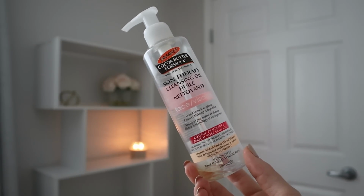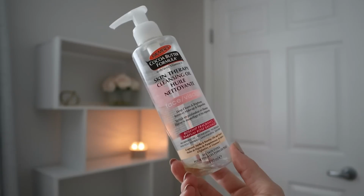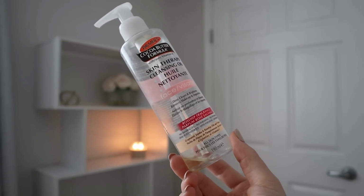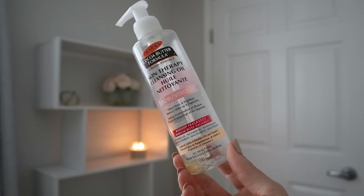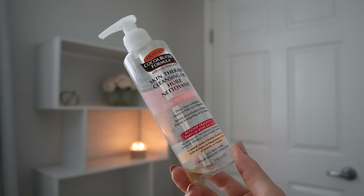I figure if something is not broken, why fix it? And this is the Palmer's Cocoa Butter Formula with Vitamin E Skin Therapy Cleansing Oil for Face. It has a rosehip fragrance, but it's a very, very subtle rosehip fragrance. It also has jojoba and vitamin C and grapeseed.